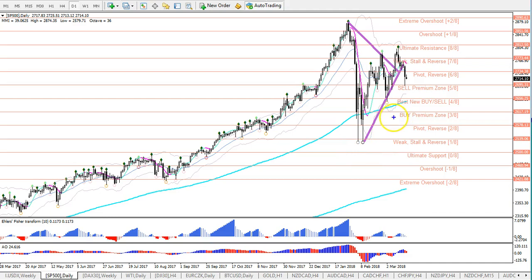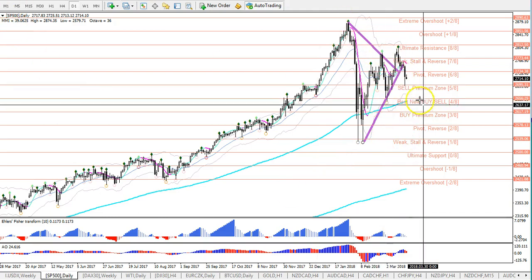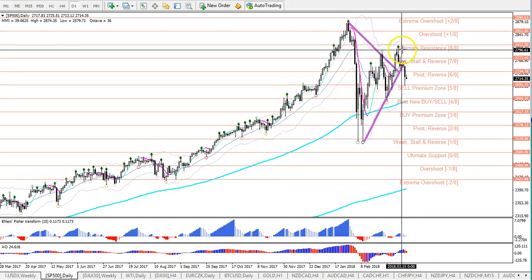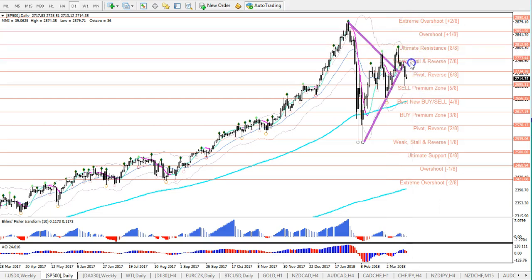S&P 500 is a little bit different. You can see the price broke already above that resistance. I think that was already last week, though, if I remember correctly. Yes, it was. And I was thinking that there could be a good chance of price actually continuing this uptrend to retest the previous top.